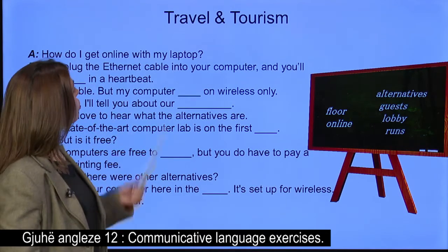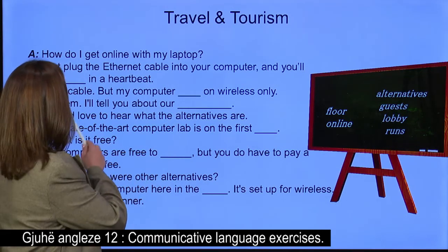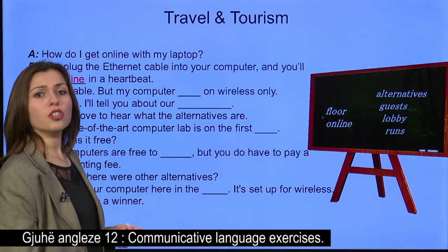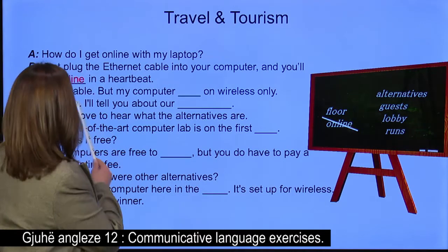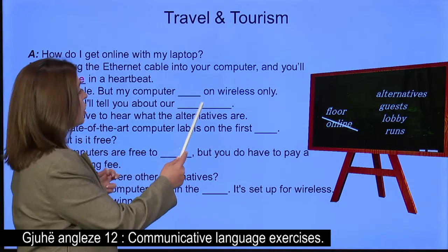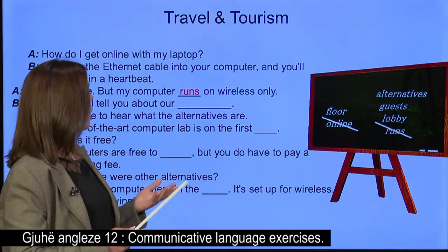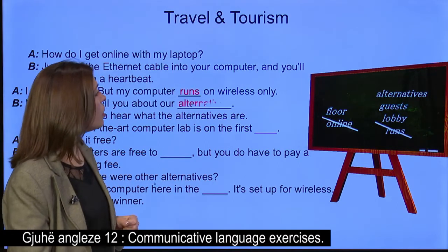How do I get online with my laptop? Is asking the client, the guest. Just plug the Ethernet cable into your computer and you will be what? He's using the computer. So he will be online in a heartbeat. I see the cable, but my computer, what? My computer runs on wireless only. No problem. I will tell you about our what? Other suggestions probably that they have. So our alternatives.